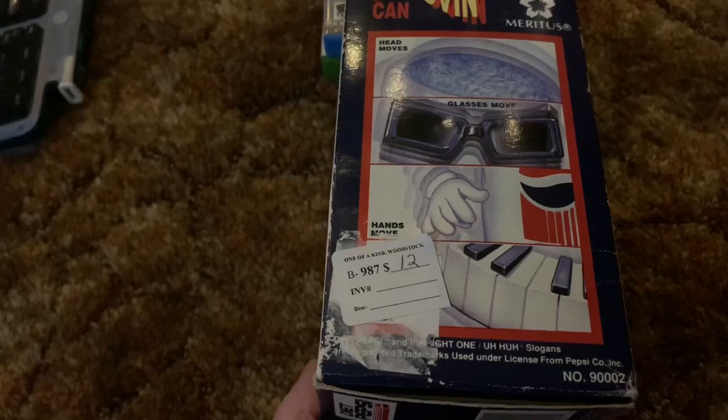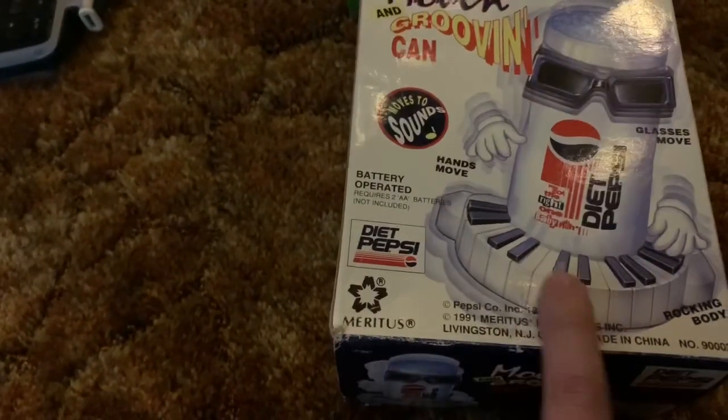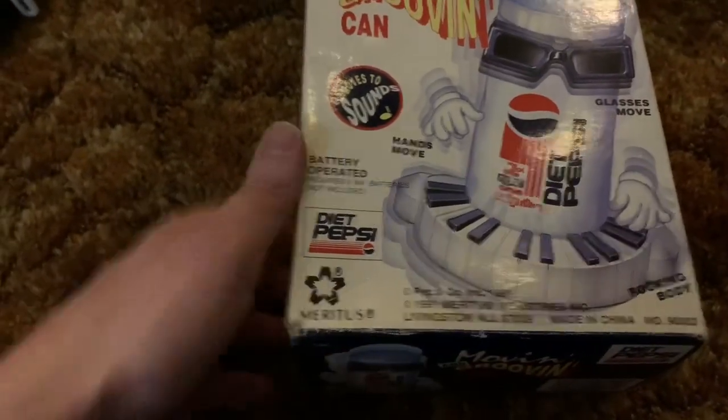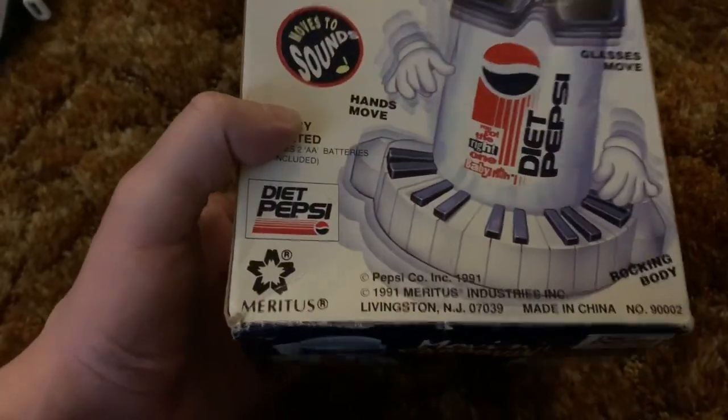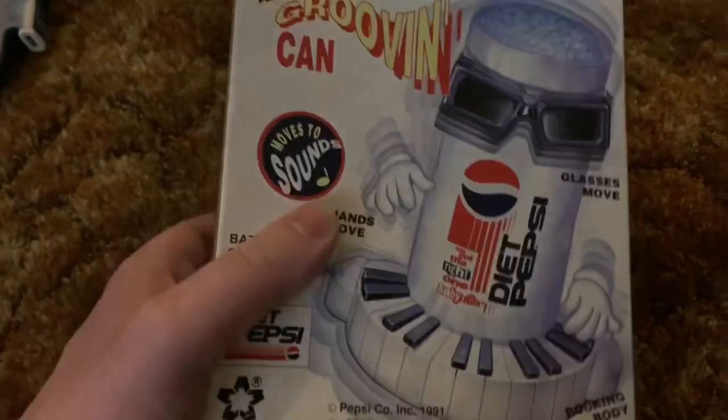So it looks like the head moves, the glasses move, the hands move, and I don't know what else. But this is Ray Charles, the "You Got the Right One, Baby" guy, if anyone remembers that. So that's kind of cool. I haven't checked to see what the insides are like, if the batteries are corroded or exploded inside, but for $12 in the box, it's definitely worth it.